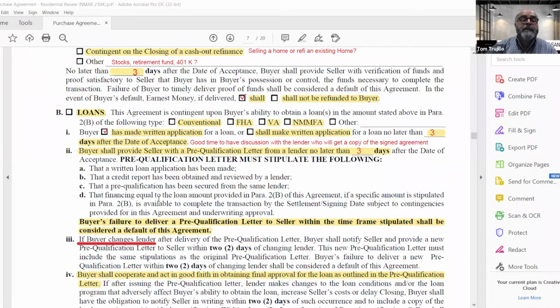Loans, here we go, fun ones. These are the primary loans that you guys are looking at. A conventional loan, which is a regular vanilla loan. They might go via FHA, VA, or the New Mexico Finance Authority. Now, these last three always come with a little bit of cooties, particularly when you start getting into inspections, because a lot of them are a little bit more stringent than what you normally see on a conventional loan. Believe me, when you get into an FHA, you'll understand that you're going to have to step up your inspections to make sure that it meets the guidelines from FHA and VA.